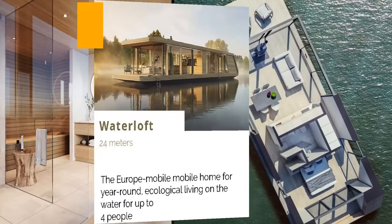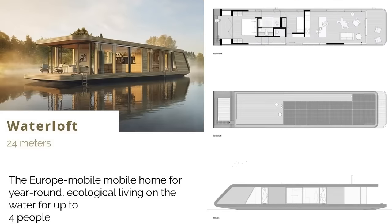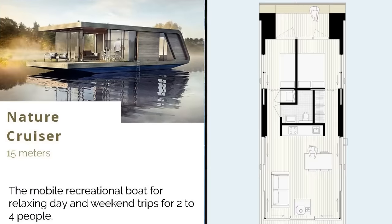A similar sailing model is being designed to live on the water all year in an eco-friendly way. The builder's floor plans range from 16 yards to about 26 yards in length, with storage underneath the deck.